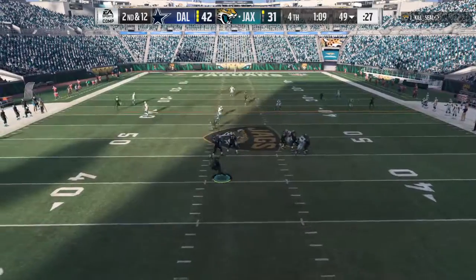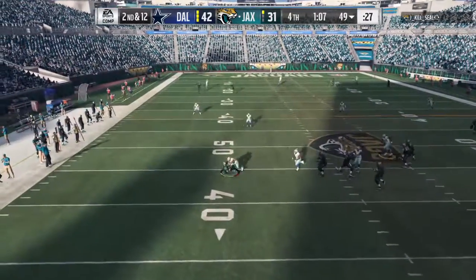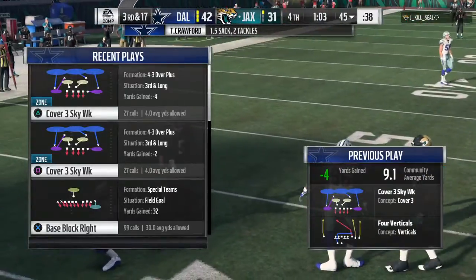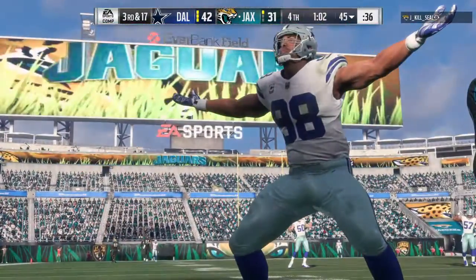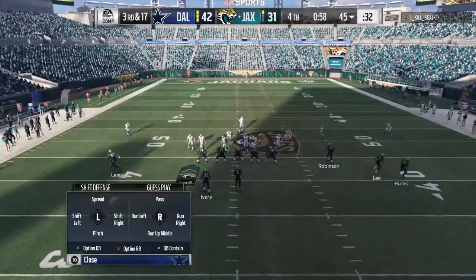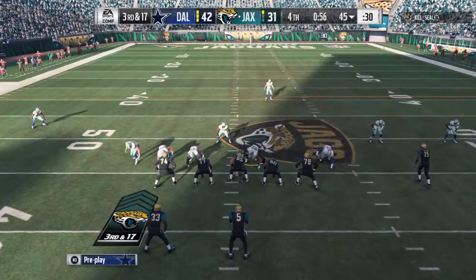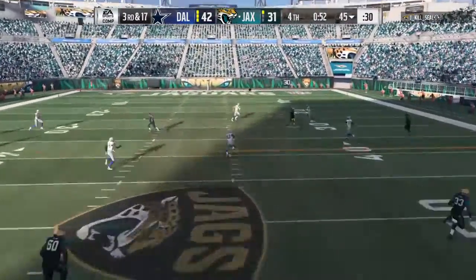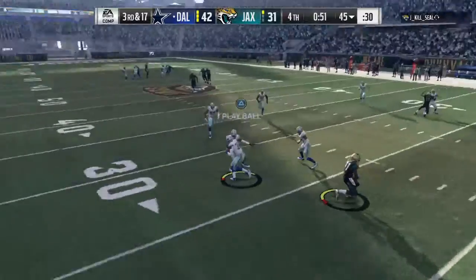Shotgun now for Bortles. Buying time to his left. And the pressure gets to him again. Tyrone Crawford in there to get him. And this pass rush strong now. That's sacks on back-to-back plays. Following the sack, 3rd and long for Bortles and the Jags. To throw is Bortles. Now, and this is intercepted.